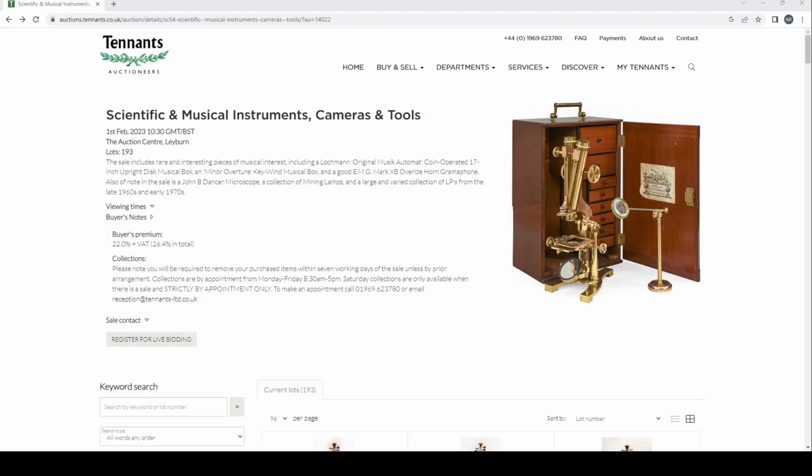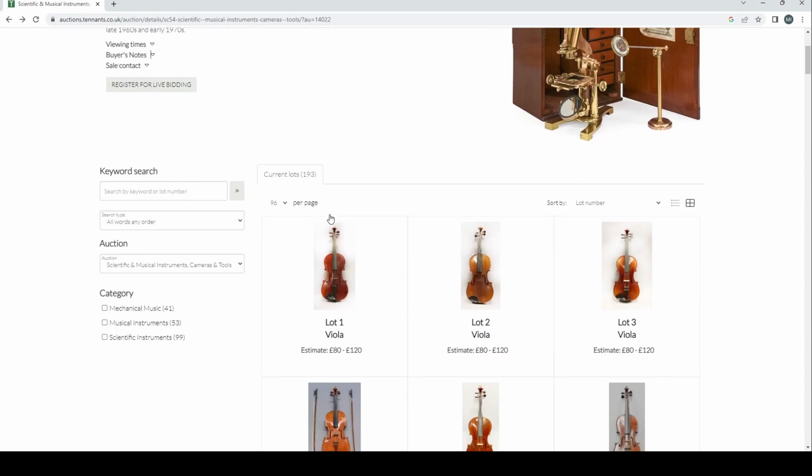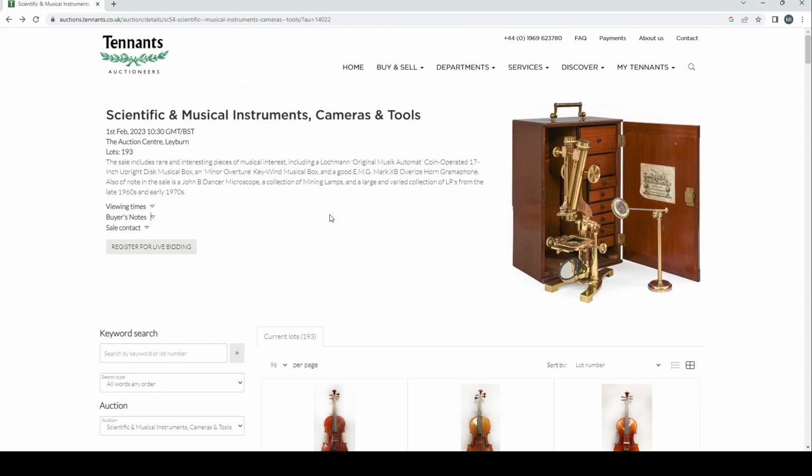Hello and welcome to the Musical Instrument Investigator. Today we're on the website of Tennants Auctioneers based in the UK, and we're going to have a look at their latest musical instrument auction.